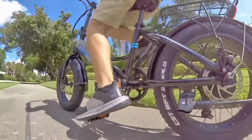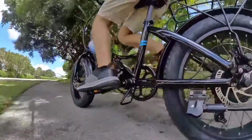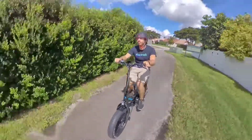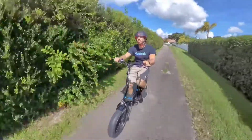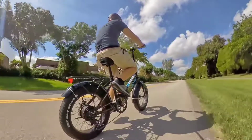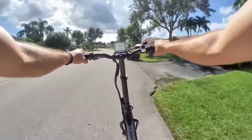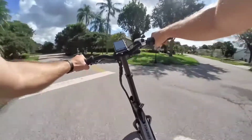To get to that class 3 top speed of 28 miles an hour, you can pedal pretty hard or you can just lightly spin the pedals. As long as you're in level 5 pedal assist and there's some pedal movement, the bike will take you up to that 28 mile per hour top speed, which is quite fast on such a small vehicle like this. It's definitely a thrill you're going to want to experience. And of course, you can also limit the bike back to 20 miles an hour if you're in a class 2 only jurisdiction.